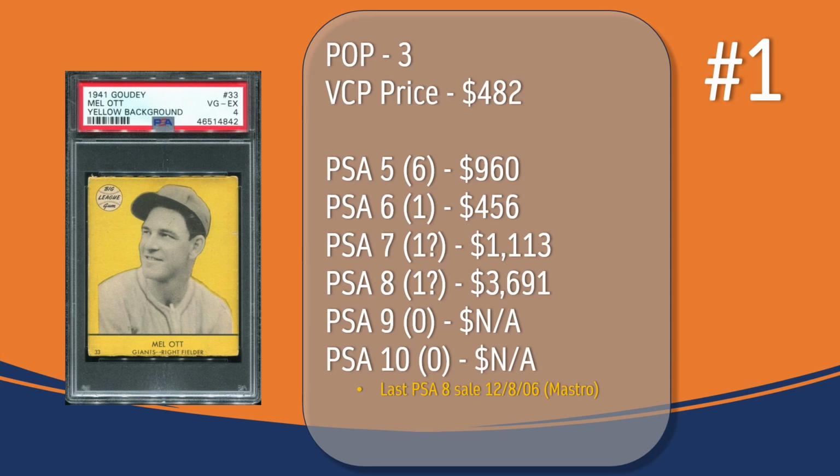Now, what's interesting here is that there is a PSA 7 sale in VCP's database that sold for $1,113, and a PSA 8 copy that last sold in December of 2006 through Mastro auction for $3,691. But according to PSA's Pop Report, a PSA 7 and 8 copy of the Mel Ott yellow background card does not seem to exist. Well, there you go, the top 10 most valuable cards from the 1941 Goudey set.